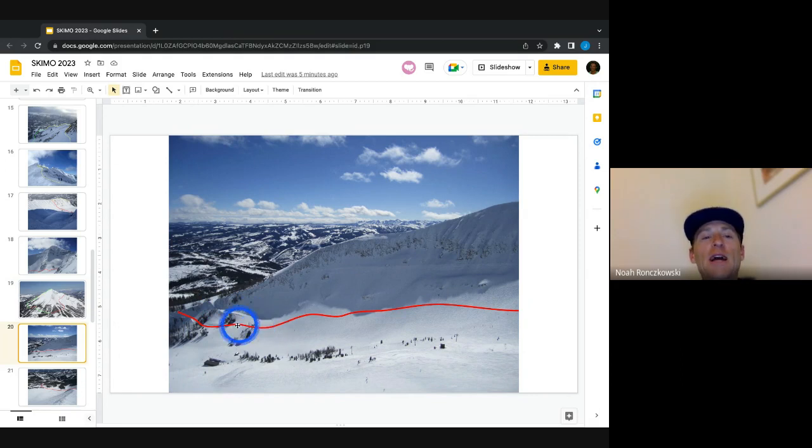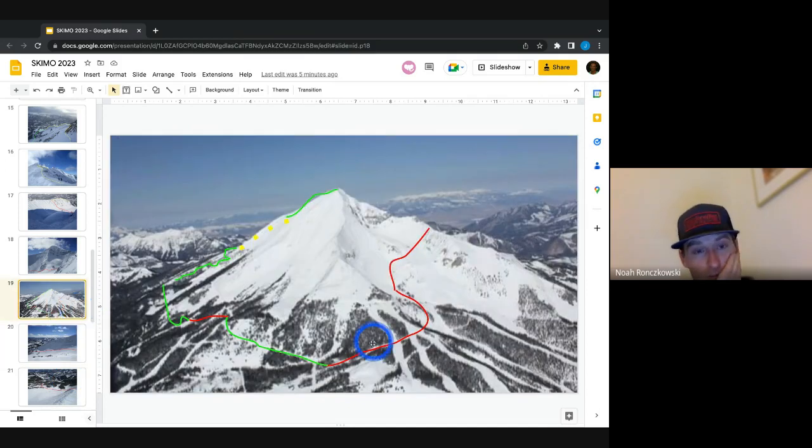You're on a cat track, wrapping around back to some southern exposure, all the way down till you get to that green where you'll ascend a road. Again, this is a cat track. It shouldn't be too high traffic of folks, the skiing public. It's a pretty flat road.